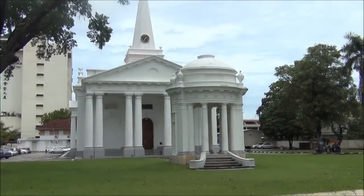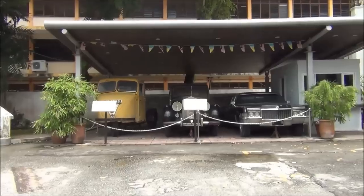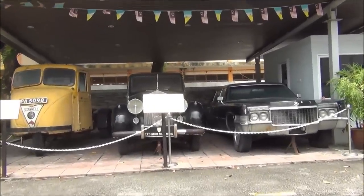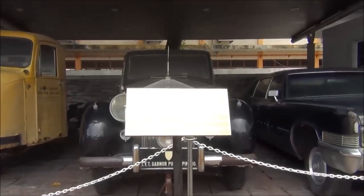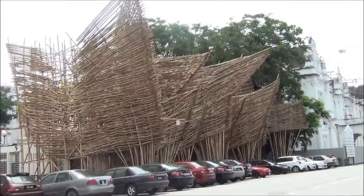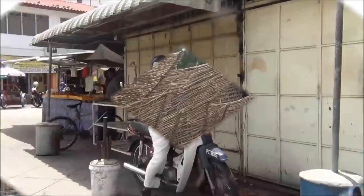So over here is St. George Church. The English come here, this is a black car. They drive before this the British car. The British governor used the car. Oh, that's the old governor's car. So this is the old train that used to travel up Penang Hill carrying passengers up. A bamboo ship. Wow.